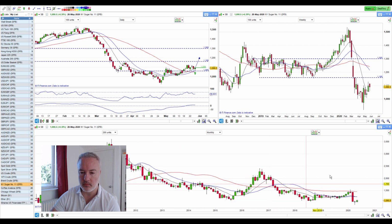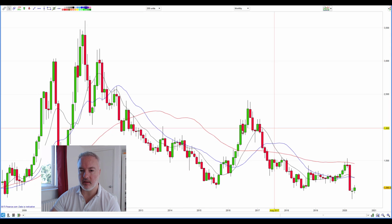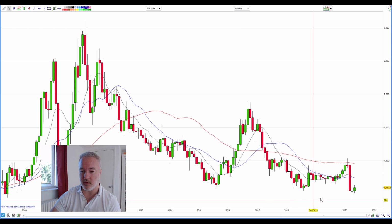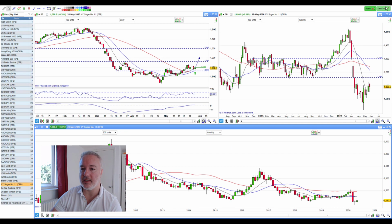So looking at the monthly, there's obviously a level of historical support that we've managed to break our way through, or at least that's where we are at the moment. A nice strong swing low after a big extended move to the downside.